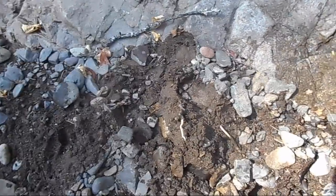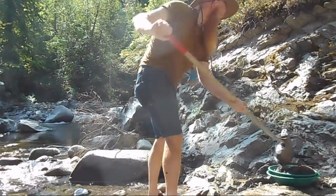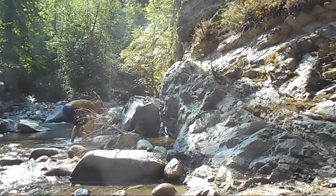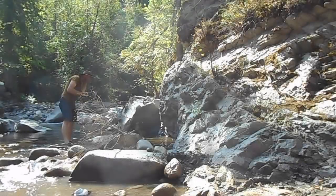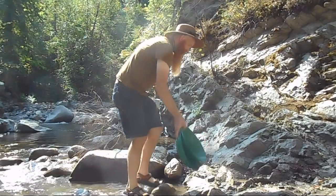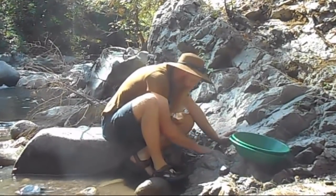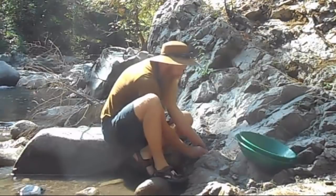I think my first job here, though, is just gonna be shovel all this into a pan, do a real quick pan of the overstuff. I don't expect much, so I'll just blast through it. But now, I start cleaning the cracks. Looking for low points, looking for hollows that go straight down with no way out of the hollow.